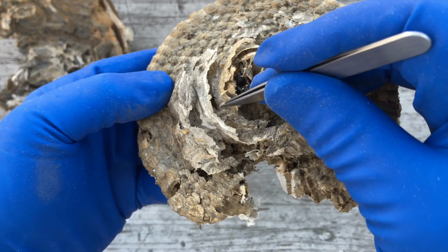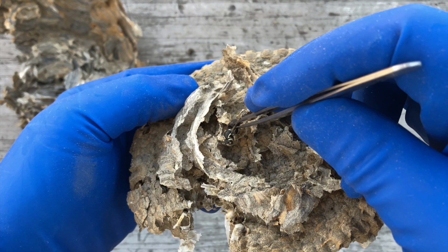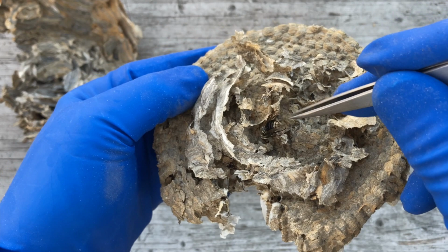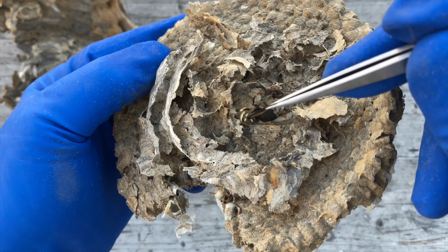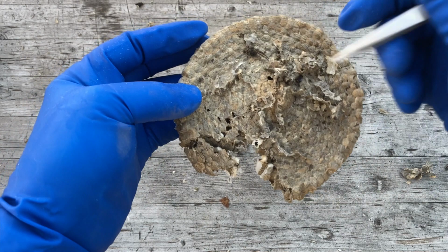Sometimes you find hibernating queens in here, so we'll be careful just in case. Now this one is deceased. Looks like it may have crawled up in there and died, possibly from cold weather, it's hard to tell. But it doesn't seem to be eaten by anything. Oh, there's one more right there.